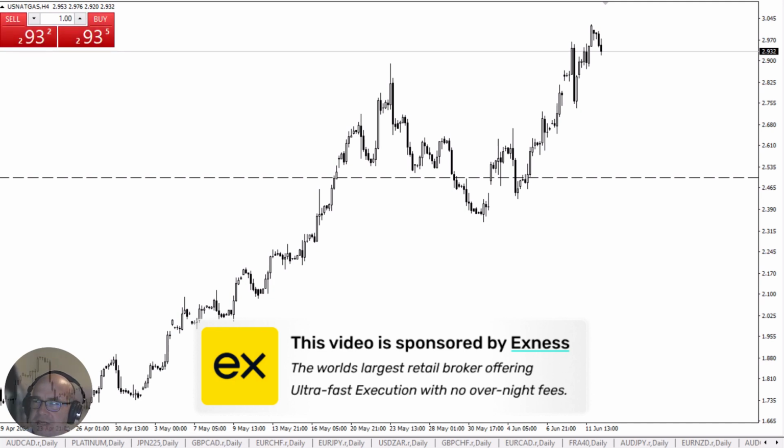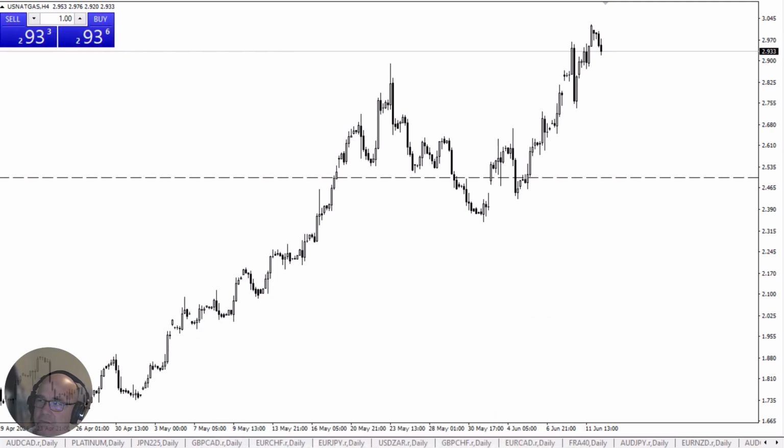Natural gas markets have pulled back slightly in the early hours on Wednesday, but really at this point, it looks very much like a market that is still extraordinarily bullish. And I think given enough time, this is a market that will eventually find buyers.